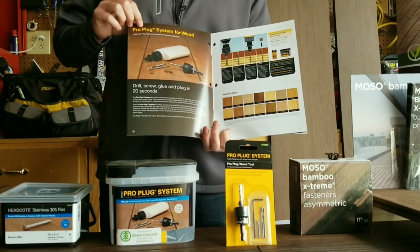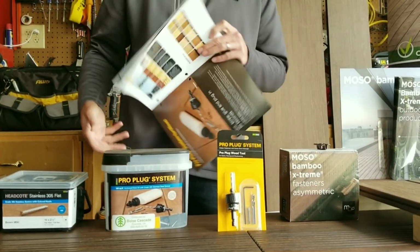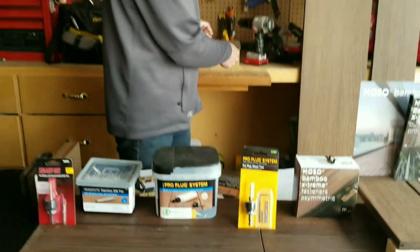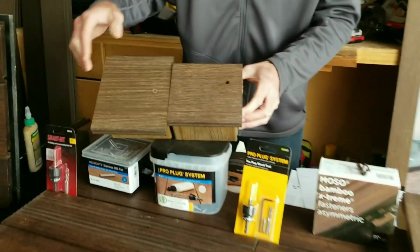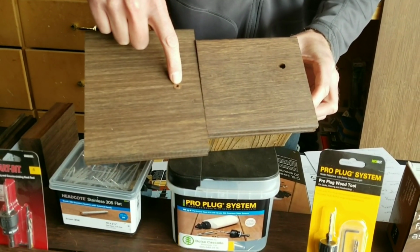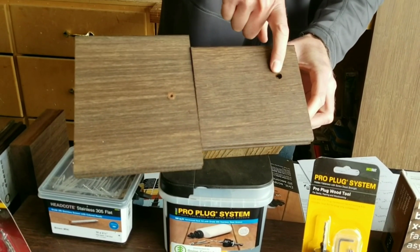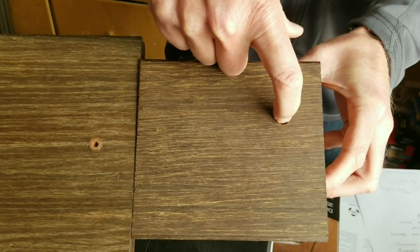We actually carry it for multiple species of material. We're going to obviously focus on the bamboo plugs right now. So you would use your Pro Plug tool itself, and you actually drill a hole. And I kind of already started a process just so you could see it. So if you come and look right here, I use a number 10 stainless steel head coat screw right here with the brown head. And then I've already used this bit right here, and I've pre-drilled through here, and I've already put that stainless steel screw in. So the next step would be to put a dab of glue in there.